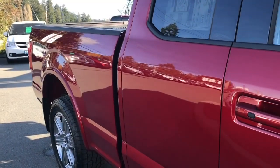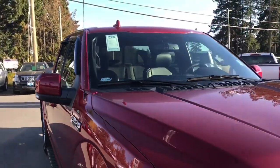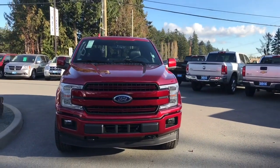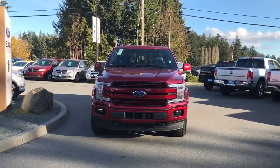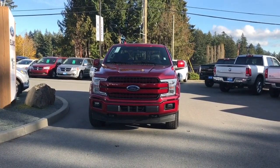Body-colored bumper, mud flap, 6.5-foot box, privacy glass in the back windows with window vents, heated and powered side view mirrors with blind spot information system, LED headlights, halogen fog lights, tow hooks, and so many more reasons to visit us at Island Ford Superstore, BC's #1 rated Ford dealer.